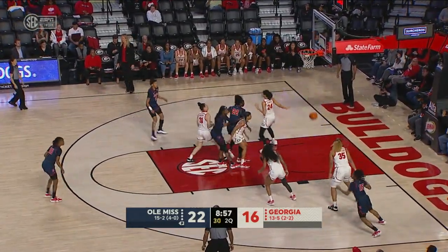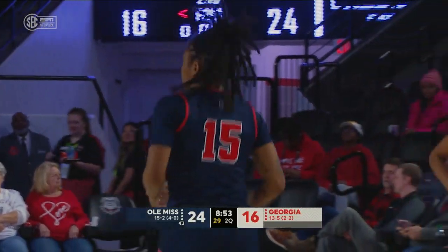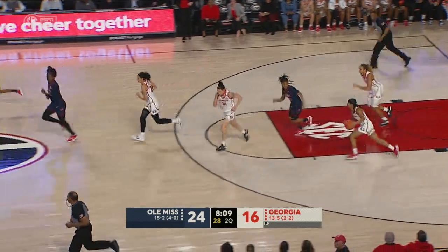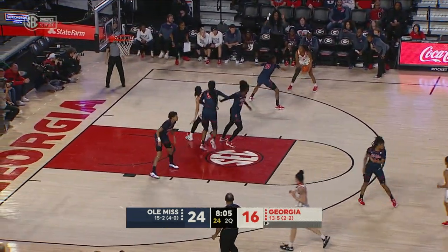Baker pulls up mid-range on the baseline. She doesn't miss many shots. She has not missed any from the floor tonight. She's 3 for 3, 1 for 2 at the line, and has 7 points. That's just a thing of beauty right there.